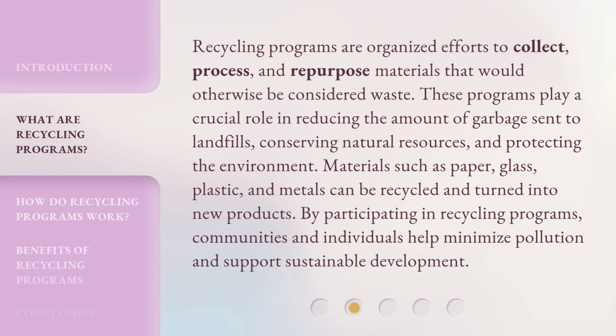Recycling programs are organized efforts to collect, process, and repurpose materials that would otherwise be considered waste. These programs play a crucial role in reducing the amount of garbage sent to landfills, conserving natural resources, and protecting the environment. Materials such as paper, glass, plastic, and metals can be recycled and turned into new products. By participating in recycling programs, communities and individuals help minimize pollution and support sustainable development.